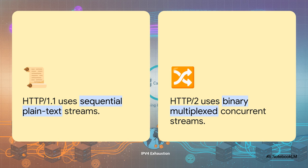Instead, HTTP/2 introduced a binary framing layer. This allows it to multiplex concurrent streams over just one single TCP connection. So now, request A and request B are chopped up into binary frames, fired off at the exact same time over one connection, and seamlessly reassembled by the browser. Boom, no more waiting in line.